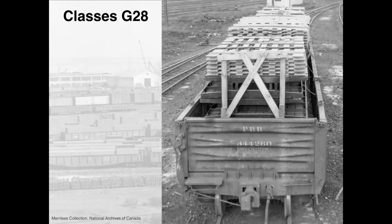Here's a good shot of the end of one of these in service. Again, you can see what I was talking about with that section that's above the end sill and at the bottom of the end there with those 5 triangular webs in it.